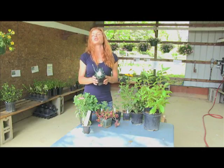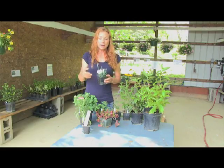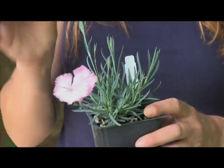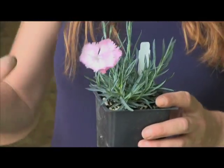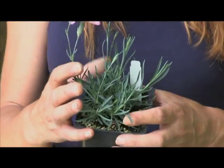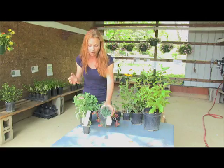Another one that is so good around our area is dianthus. The cheddar pinks, they've been around a long time. They stay lower. They're a very neat, compact, mounded looking plant. But man, their flower power is awesome. They will bloom on and off as long as you deadhead them all summer long into fall.